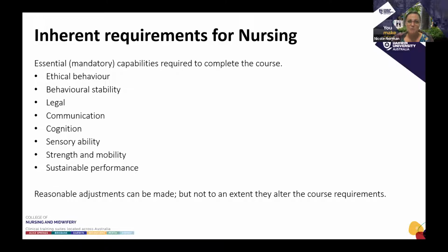These are really important because firstly, you're going to be working with the general public. So it's really important that you have good ethical behaviour and also behavioural stability, because you'll be working where people are really, really sick, or people dealing with disabilities, or people that are coming out from physical or mental illness, transitioning back into community. So it's important that you're able to approach that in a professional manner.